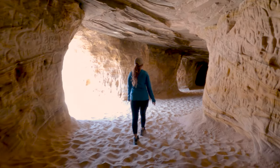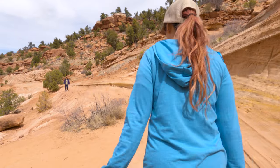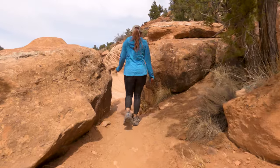After hanging out in the caves for a bit and chatting with some super cool people, we decided that it was time to head back because we wanted to stop by the museum. You're going to be hiking back the same exact way that you came in. For some reason, it might seem a little bit more exciting though.